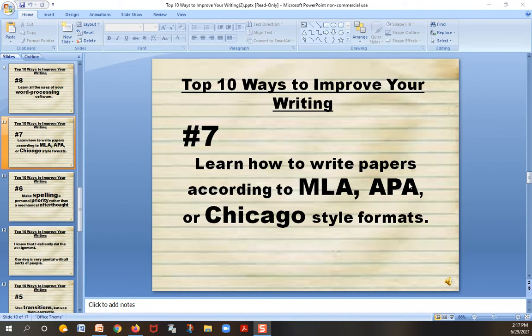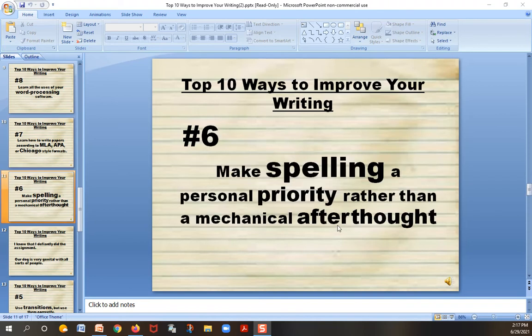We do require an APA essay in English 102. Chicago style, you probably won't use. That employs the use of footnotes and so forth. But we're gonna teach you MLA. So if you know MLA, great. If not, don't worry, you'll learn. So spelling, please make it a personal priority rather than a mechanical afterthought.